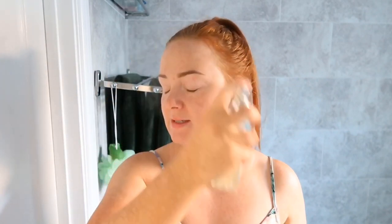The only other product that I use pretty much every other day when I have a fake tan is the Tropez Purity Mist. And I thought I would just quickly show you what I use, because it is the day that I would be using this. All I do with this Tropez Mist is literally just spritz it all over my face. I tend to do my neck a little bit as well.